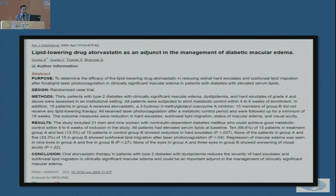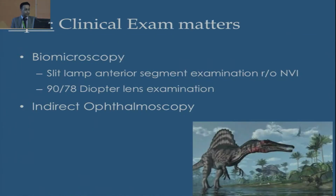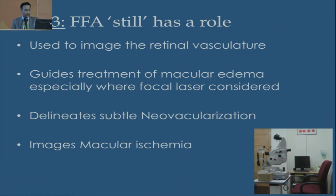A group from Chandigarh, Professor Amod Gupta's group, has shown and published in AIOC how lowering the lipids and using statins has helped in reducing the severity of the hard exudates and the subfoveal lipid migration. Number 2, a good clinical exam. This is not a dinosaur which has gone extinct. A good clinical exam is extremely important in every patient with diabetic retinopathy.